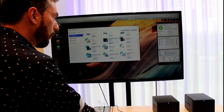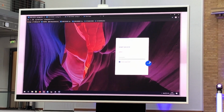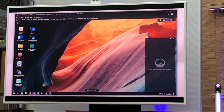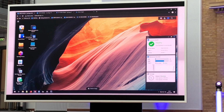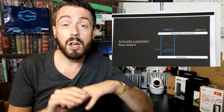That new socket API also allowed for the user interface to log in quicker too. Hopefully it's on screen. The login for going into DSM is significantly faster in this newer version. There are two virtual instances running side by side, both of which presumably over the network, and DSM 7 just went in lickety-split.